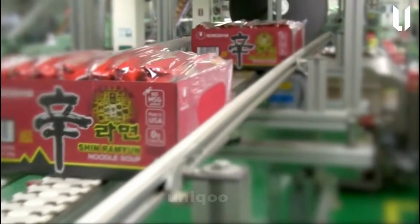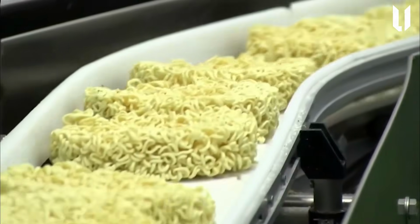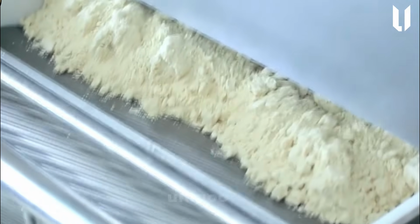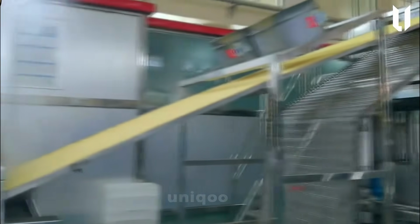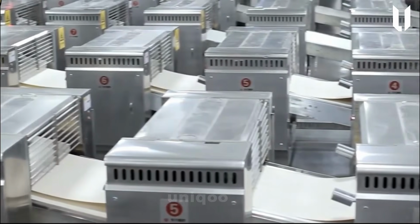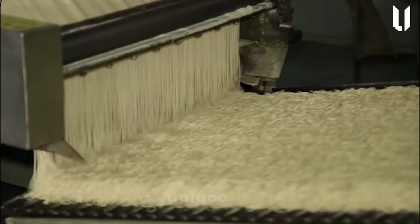Now, let's dive into the fascinating process of how instant noodles are made. It all starts with mixing wheat flour, water, and other ingredients to create a dough. This dough is rolled into thin sheets and then cut into long, thin noodle strands. Next, the noodles are steamed to cook them partially.